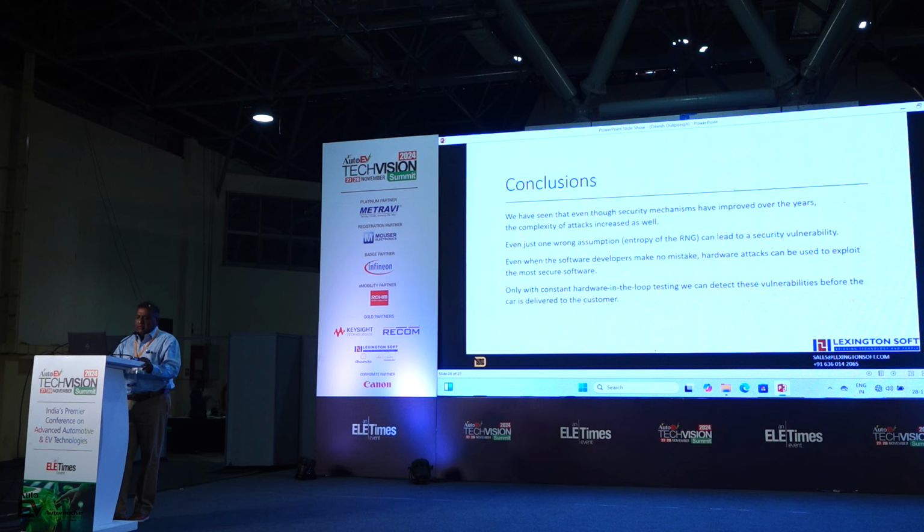And here's also something which is important. Oftentimes we focus on the software, and even when the software developers make no mistake, I think what you saw in some of those examples is that hardware attacks can be used to exploit the most secure software. So you've got to be cautious about that as well. Only with constant hardware in the loop testing can we detect these vulnerabilities before the vehicle is actually delivered to the customer.